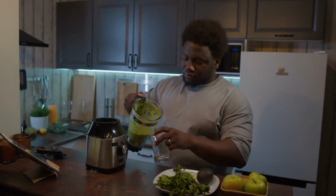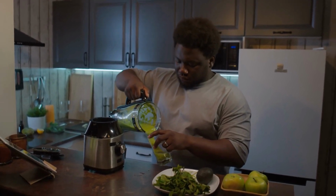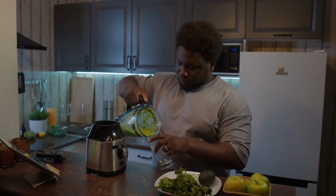If you're looking to burn belly fat while you sleep, you're in the right place. Today, we'll explore a simple drink you can make right at home that may help boost your metabolism and promote fat loss overnight. Let's get started.